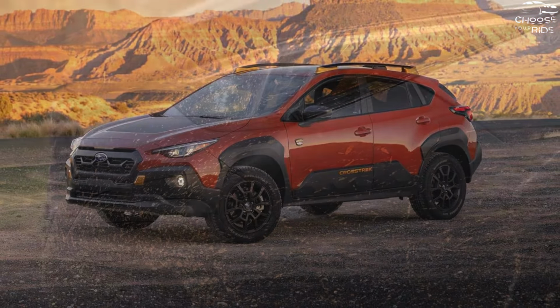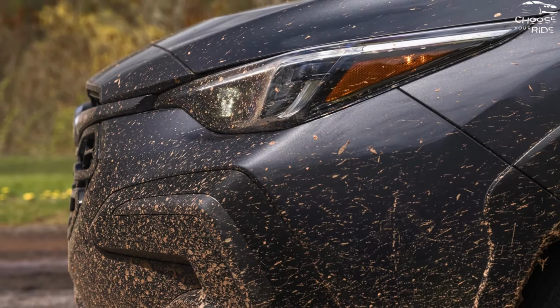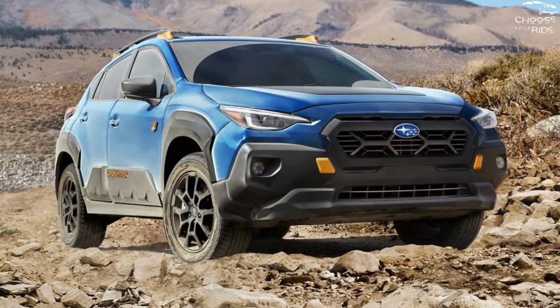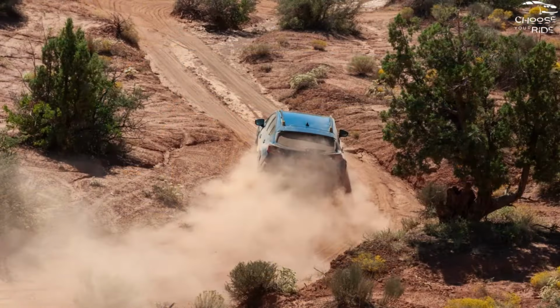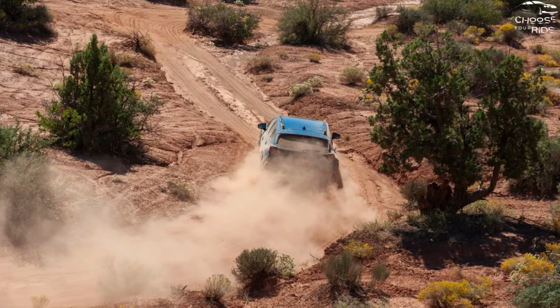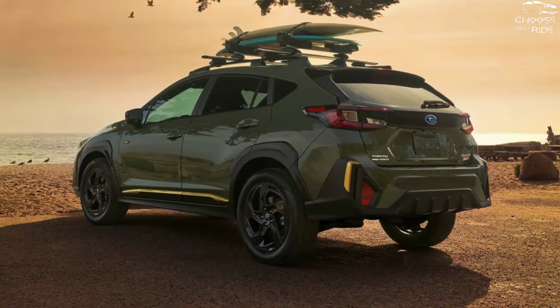The $32,120 top-tier limited model has blind spot monitoring, automated rear braking, leather upholstery, and a motorized driver's seat. The Harman Kardon audio system and power moonroof are included in the $1,795 option package. The $650 independent navigation option is only available with the limited trim level.